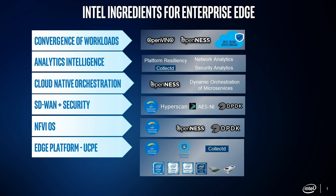And it also provides some microservices which are specific to the network edge, right? Especially from a MEC, multi-access edge computing perspective, like traffic steering and termination of multiple protocols, especially for that MEC. So that's what we see as an important layer as well. And of course, on top of the NFVI layer, we have SD-WAN and security.